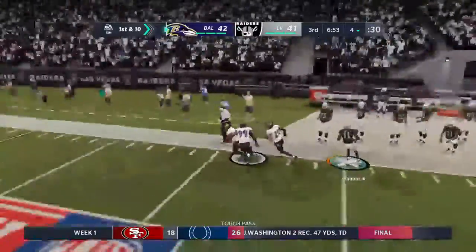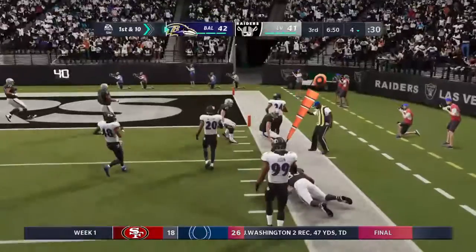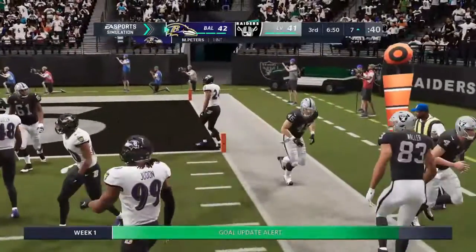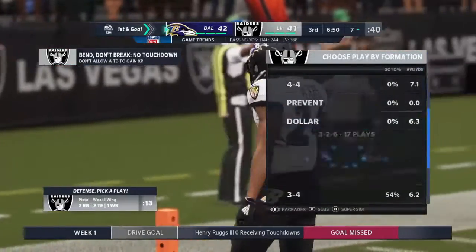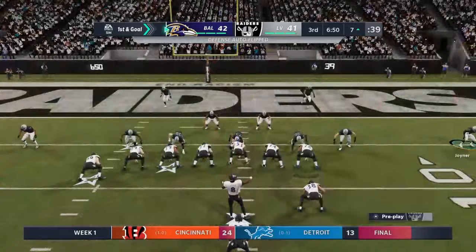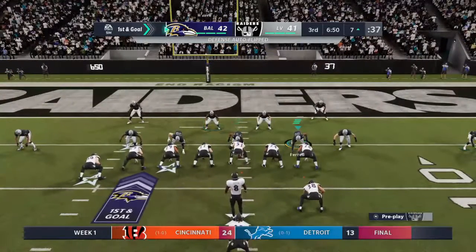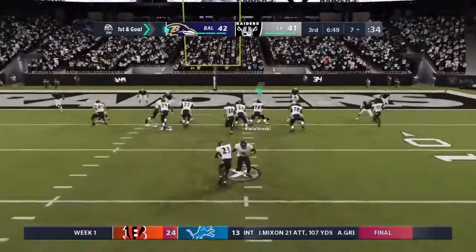In heavy traffic, and it's intercepted. Picked off by Marcus Peters. That one is going to sting. First play of the third quarter and a turnover. And you have to know that at halftime, they spent a lot of time going through their checklist of what they wanted to accomplish to start this third quarter.